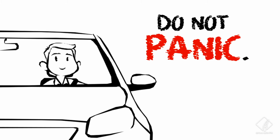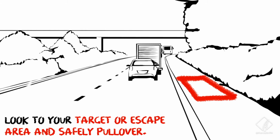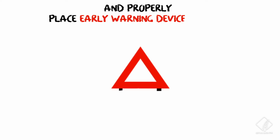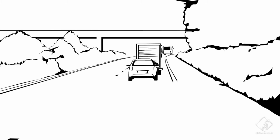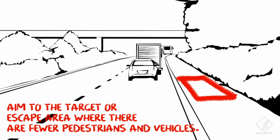Do not panic. Do not slam on the brake pedal. Look to your target or escape area and safely pull over. Switch on hazard lights and properly place early warning devices. Loss of brake. First, aim to the target area or escape area where there are fewer pedestrians and vehicles.